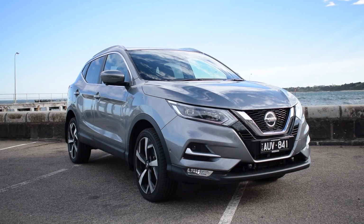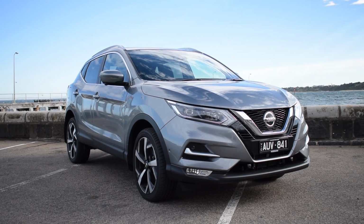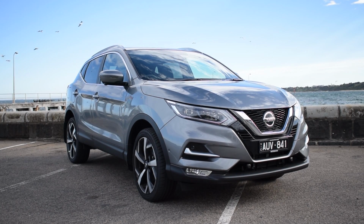The Qashqai TI's one critical flaw might actually be its price. At $37,990 before on-road costs, Nissan's top spec small SUV is one of the priciest in the segment and is more expensive than some entry-level offerings in the class above. But then again, the Qashqai TI could be likened to something like a really good burger, sandwiching together high levels of technology, heaps of safety gear, and loads of practical space into one convenient little package.